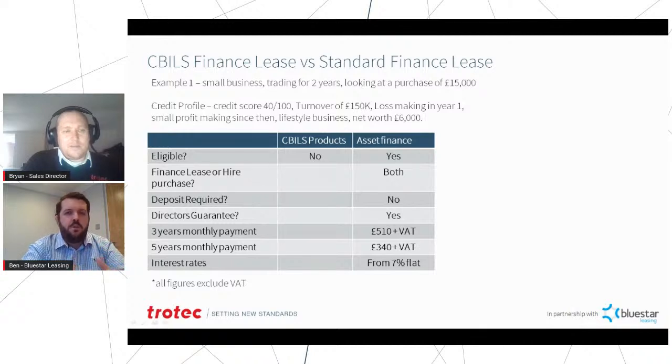So effectively you are owning it from the start. It will go on your balance sheet as an asset. And at the end of the term, there is just a small transfer fee, which ranges from about £50 to £150 plus VAT, roughly. That's the kind of difference.